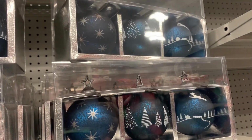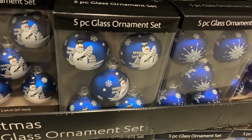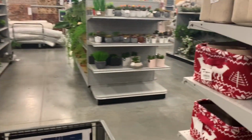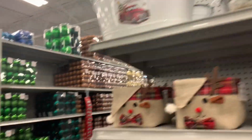And blues. Arlene is using blue a lot in her house. And Arlene, I don't know if you're gonna watch this or not, but look at the beautiful blue. And I was gonna tell you that Big Lots has a whole section of blue ornaments too. I've been meaning to write you and tell you that. Oh, look at the beautiful sweaters. Oh, I like that. $25. I don't like it that much. It's pretty, but I don't like it $25 worth.